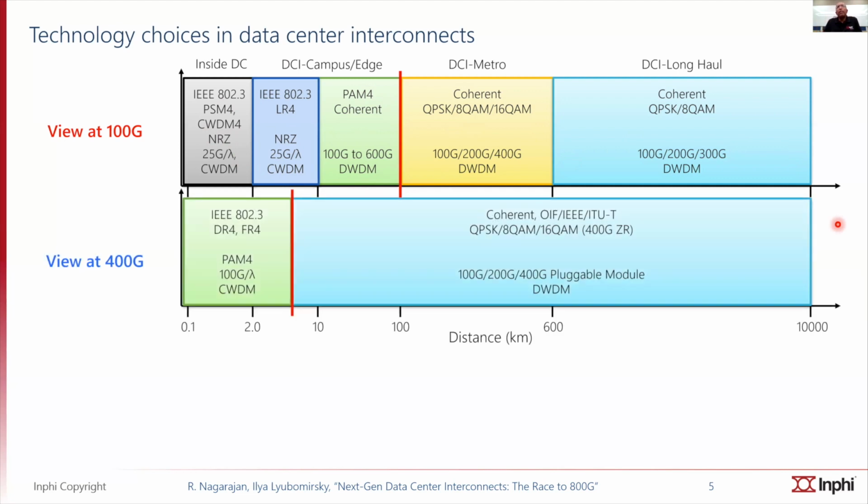At 400 gig, there was a real opportunity, and it has been exploited, to collapse a lot of these into a common format, although I wouldn't claim that you can go up to 10,000 kilometers in commercial deployments. But ZR+, they are making an impact. Although at really long distances, there are still custom-made deployments, ZR and ZR+ would cover things all the way up to about 1,000 kilometers. And 2 things happened. One is the collapse of the Coherent formats into one. And also the DSP type processing moved inside the data center.